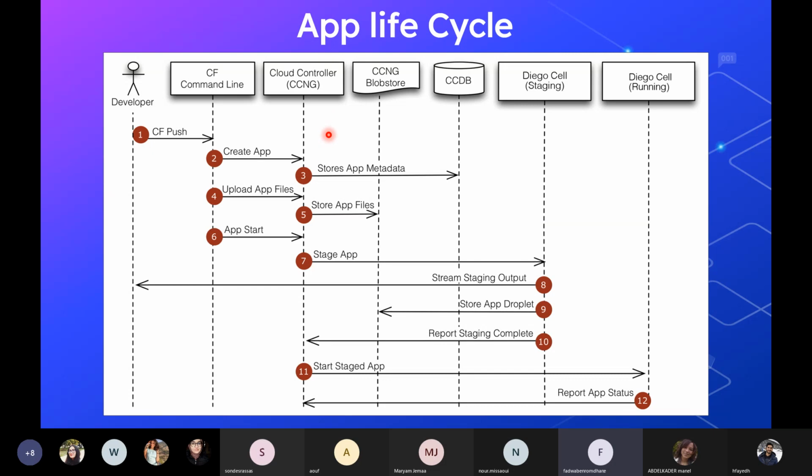And then once the application is packaged together, the Cloud Controller uploads the app files and stores the package into the blob store, which is the repository of the large binary files. The Cloud Controller will send a request to the auctioneer, which is part of the Diego cell staging, to stage that application. And it will send a request to the executor to schedule and create an auction for the staging. The executor of this Diego cell then will create what is called a garden, which will download the droplets from the blob store and start running it. Then Diego will send a report of the running application back to the Cloud Controller, which will send that request back to the CLI. The app has been created, and then the user will be able to see it.